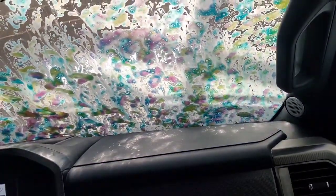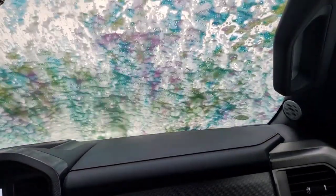The triple foam. Now we're doing the triple foam. So it actually has a wider spread than most triple foam applicators. So it gets the whole car. So now it's doing another high pressure.